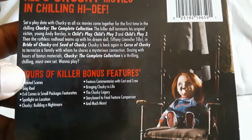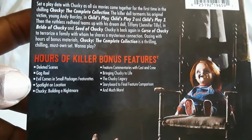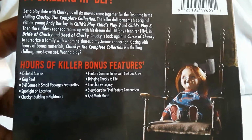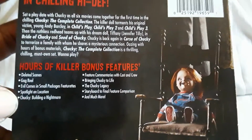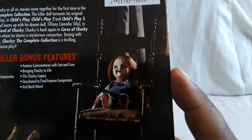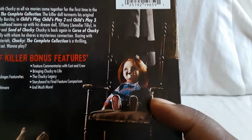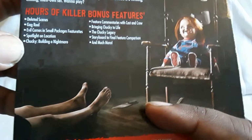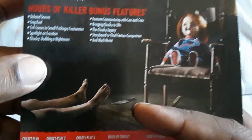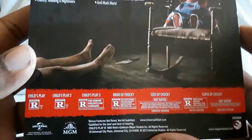And you get hours of killer bonus features, as it says. You have deleted scenes, gag reels, featurettes, commentaries. I recommend going through all the special features to get lots of really cool insight. There you see that creepy good guy doll. That is an actual toy, too, an actual doll, which made it even weirder. There's a knife, and oh, someone's on the ground. So now he's just playing it off. Yeah, I'm just sitting here. Don't worry.